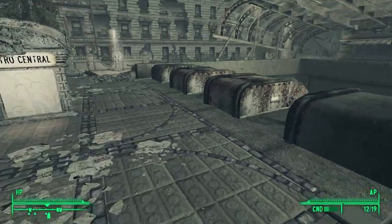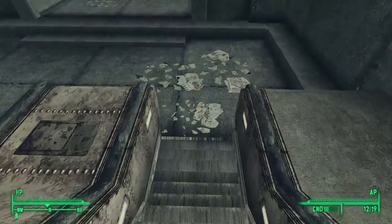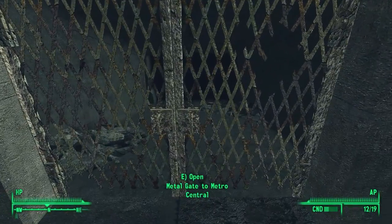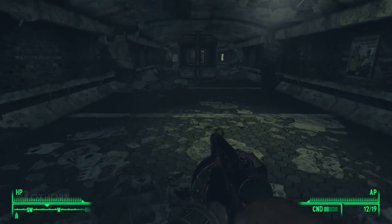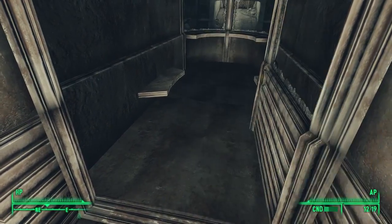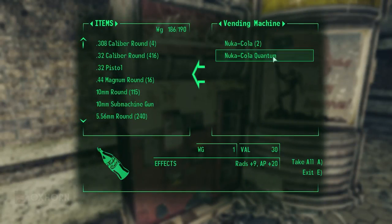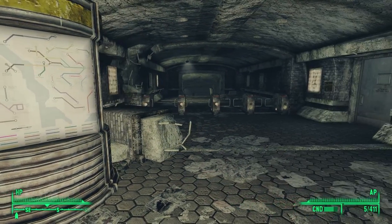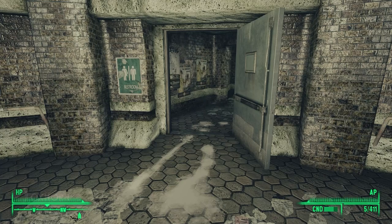We found the main entrance to Metro Central smack dab in the middle of Pennsylvania Avenue. And heading down the escalators, we open the gate. We arrive in a darkened hallway. We see a ticket booth here that has another one of those functioning doors, but it's empty. Continuing west, we loot a Nuka-Cola machine that has a Nuka-Cola quantum inside and pass by a metro map to arrive at the turnstiles. Just outside the turnstiles are the bathrooms.